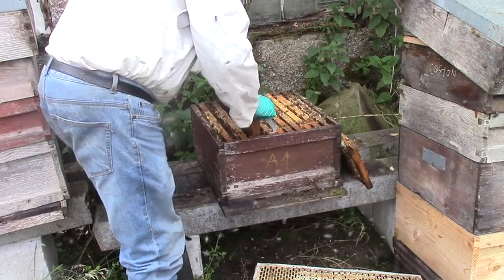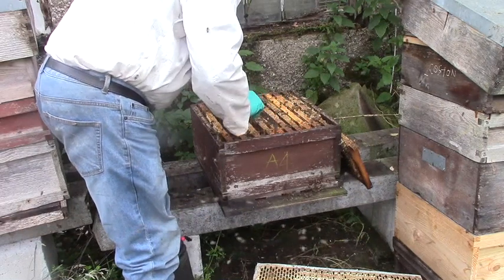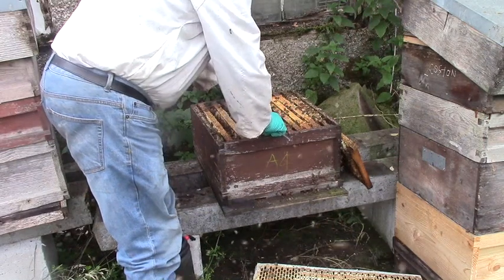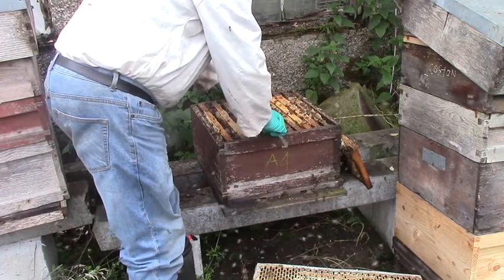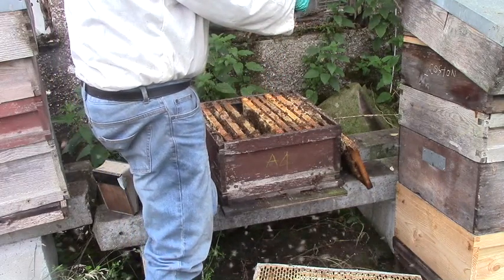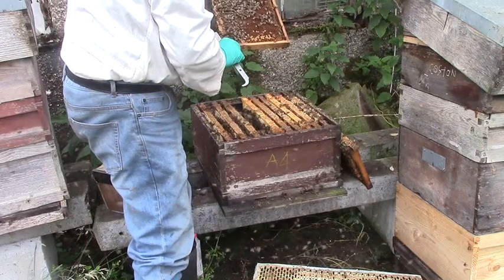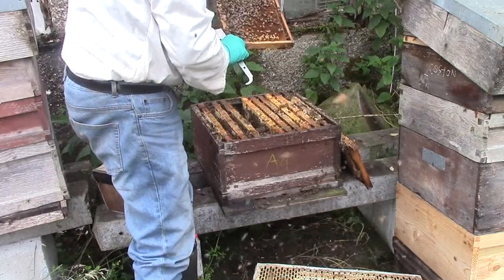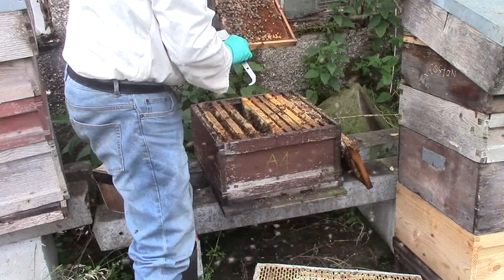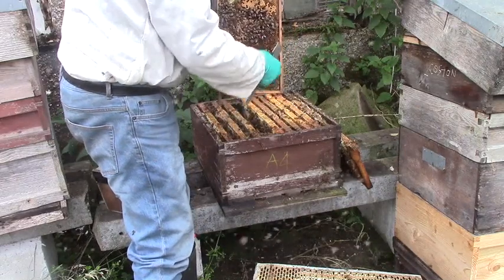We had a superb spring honey flow this year. 2020 spring honey flow was probably the best I've ever experienced. But we're not getting a summer honey flow at all. The last 2 weeks, quite critical 2 weeks, have been pretty horrible. Last week particularly. Full of eggs in here.